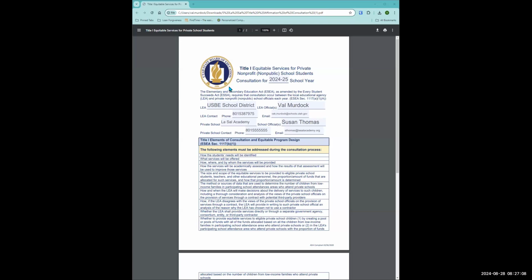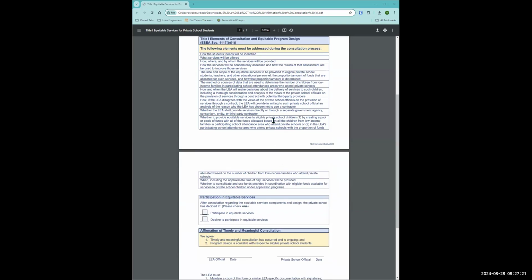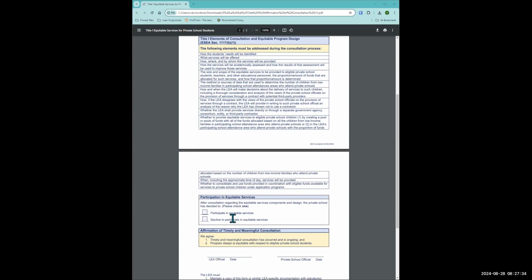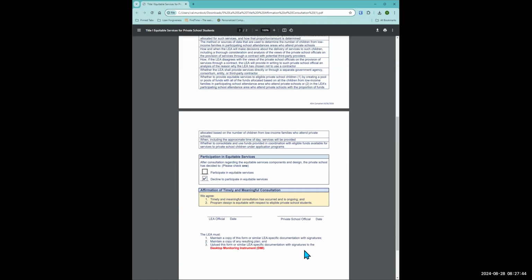I wanted to share with you what the form for just consulting on Title I looks like. So you can see, instead of having those 8501 questions added to the Title I questions, it looks a little less busy on the page. There are no check boxes because both the private school and the LEA are focused just on Title I. And then there's just one box: yes, we're going to participate in equitable services, or no, we're going to decline this year to participate in equitable services. And again, those signatures are required.